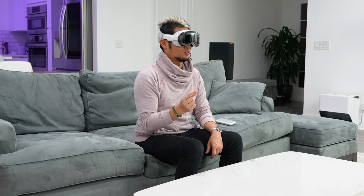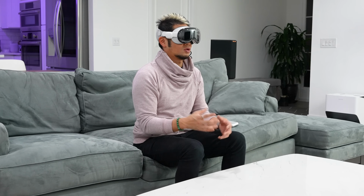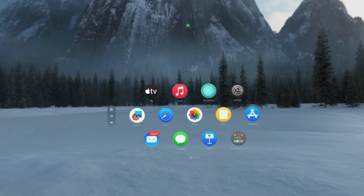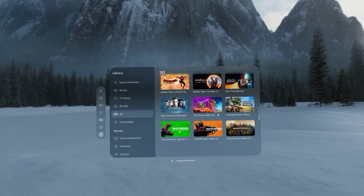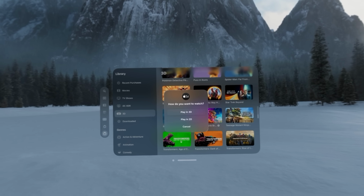Now, because of DRM, we're not going to be able to see any movies. It's just going to be like a black rectangle. But I'm going to show you as much as I can. So let's go to the Apple TV app, and I'm going to click on it, and we have some movies here. You're not going to be able to see this movie because of DRM. I'll just play it in 2D, but I want to use this light background so you can at least get the best idea. So here's the movie. Yes, it is a little black rectangle.